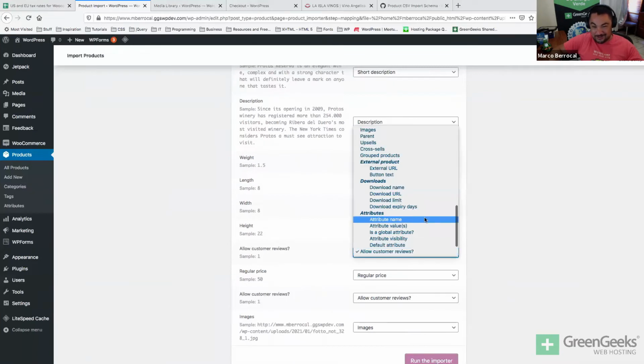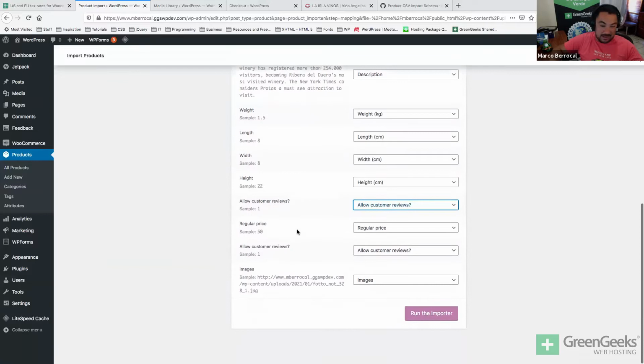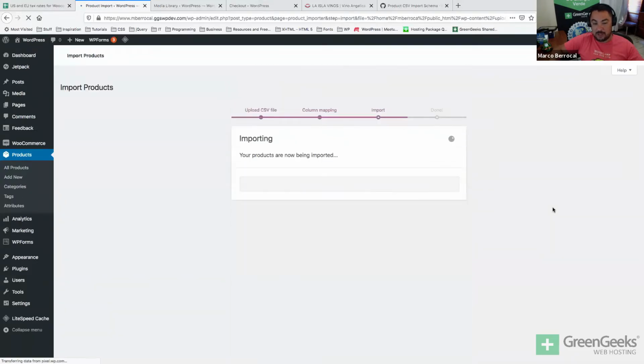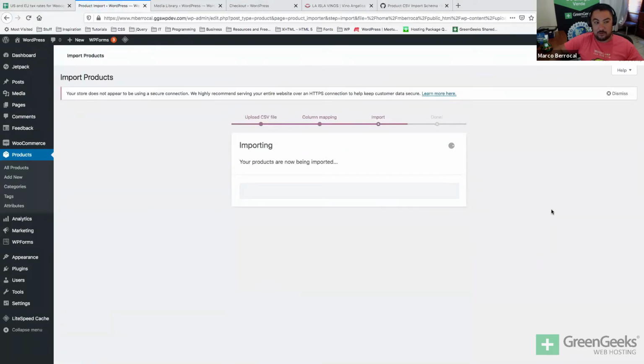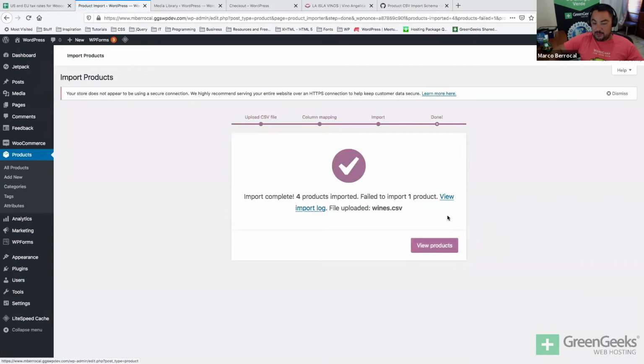So I am going to, well, I already did that, but it's fine. Images, so yeah, okay, run the importer. I'm going to hit OK, and I am going to wait and see. Hopefully no errors. Import complete, 4 products imported.